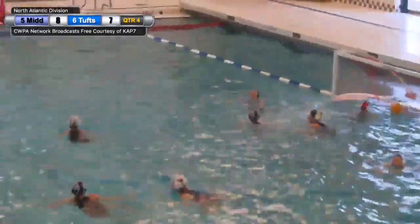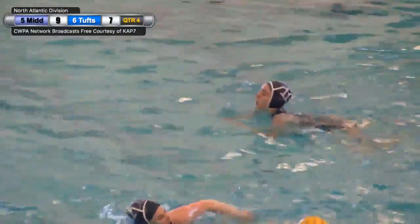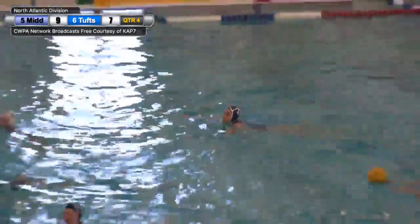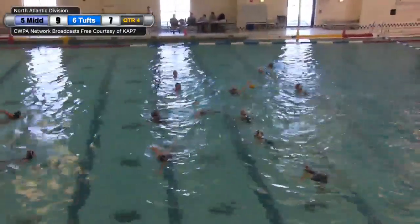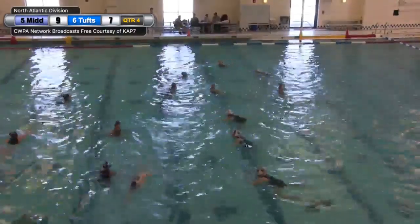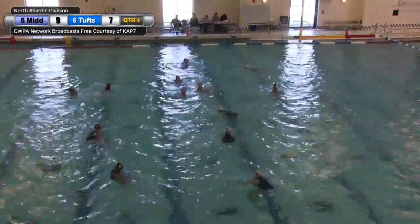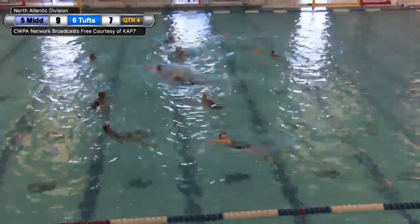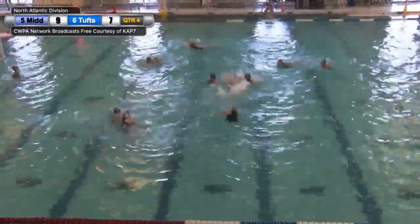Look at that! Bullseye! And that could potentially wrap it up. Virginia Stanley, cap 11. With the power play knock. I believe it's now Middlebury in dark 9, Tufts in white 7. But the game is still not done. Maybe under a minute left in this one.